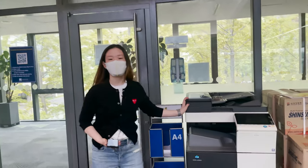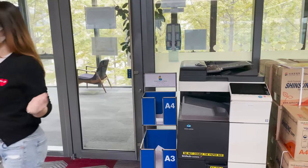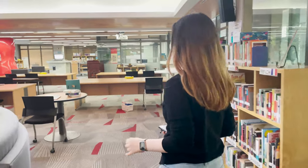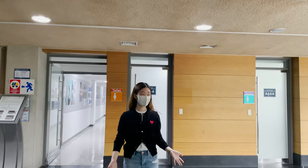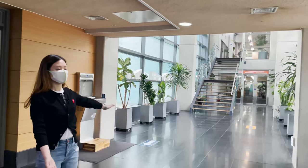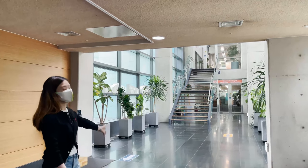This is one of the printers in our school. This is the library printer. And we have more printers in our common areas, in the Orion, Cassiopeia, and Polaris. So now I am here at the end of the library hallway. Here, this glass building is the administrative building where the communications team, the teachers, and the head of school are all here.